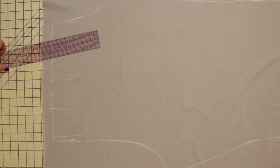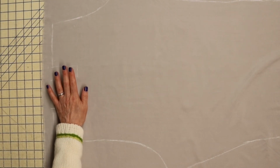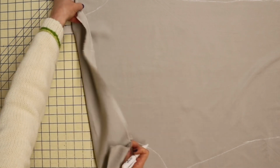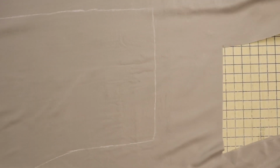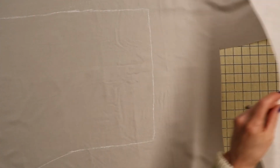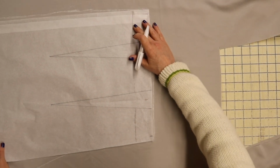Okay. Now that's your front. You need to mark your darts, your pleats on the other piece, which is the back side. You also need to mark your darts here at the hem, just like we did with the back piece. And you should see, this really should fit in there pretty well.